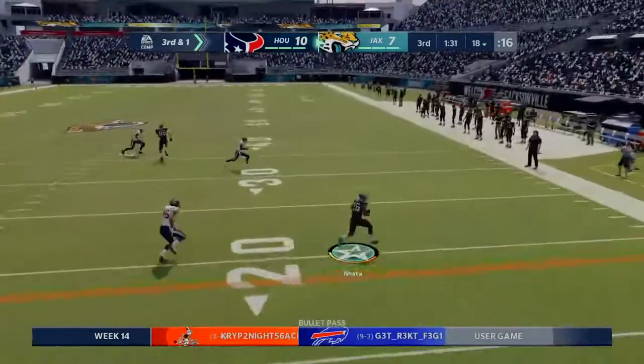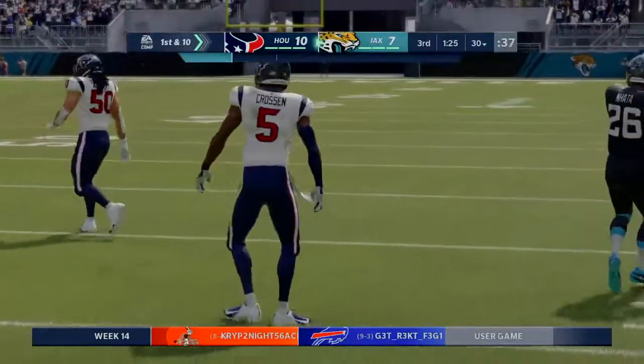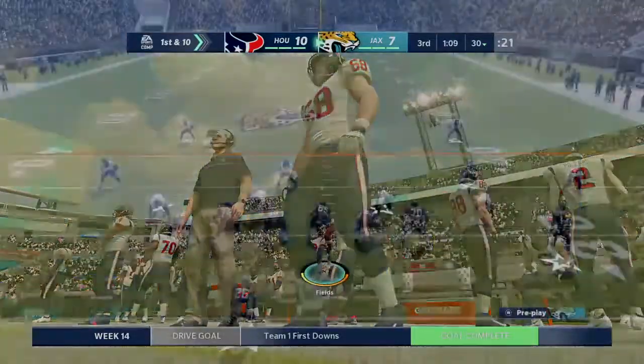They'll look to throw for it on 3rd and 1. And he's got his man in stride, complete. And he will have a Jaguars 1st down as they're able to get the 3rd down conversion. That one good for a gain of 13 for Jacksonville and a 1st down.